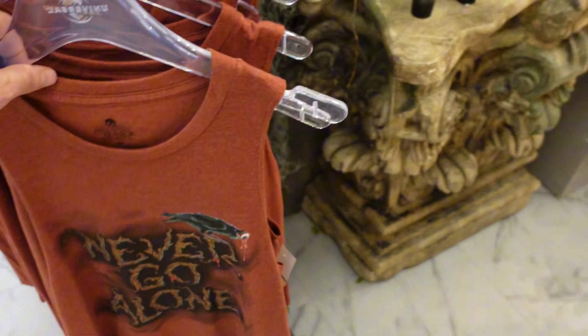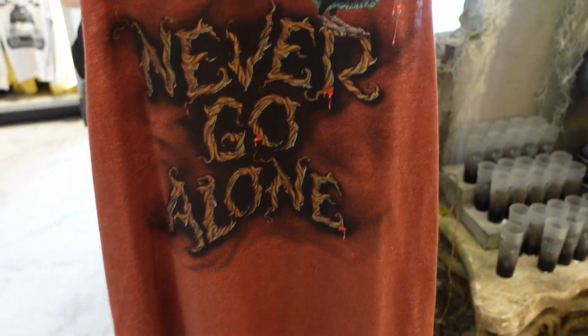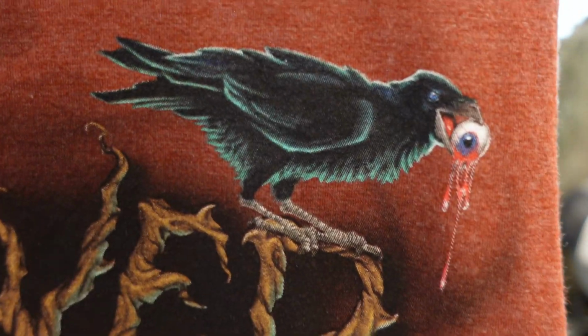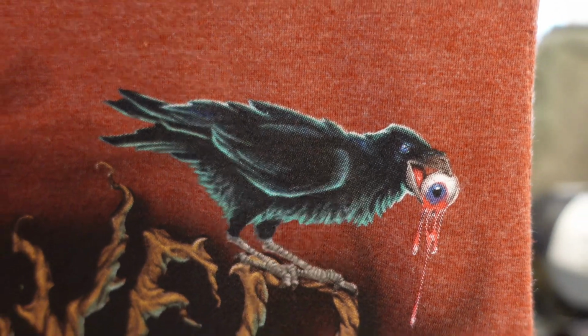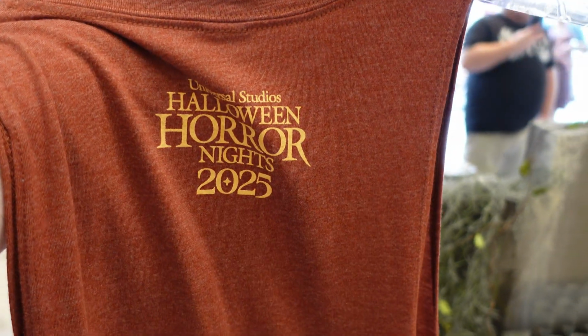There's also a tank top with this nice burgundy color here. Never Go Alone. I kind of like that. It's pretty cool. I like how the crow has an eyeball in its mouth or in its beak right there. That's a cool detail. And here's the tank top, Halloween Horror Nights 2025 on the back.